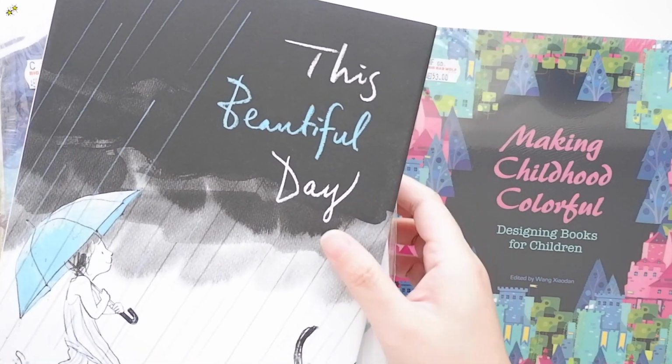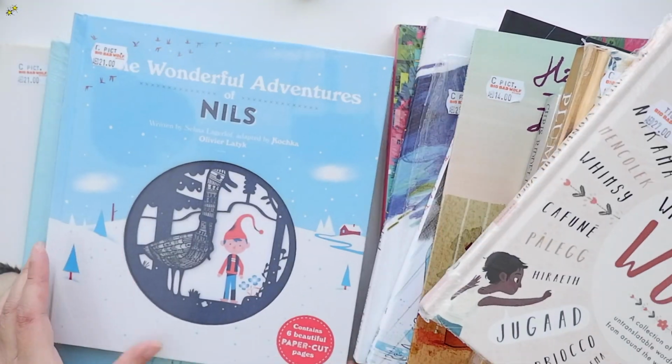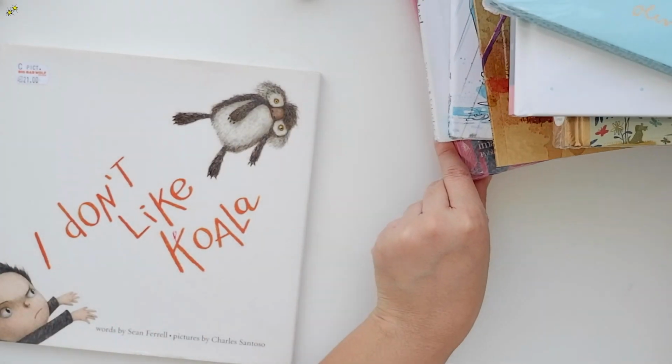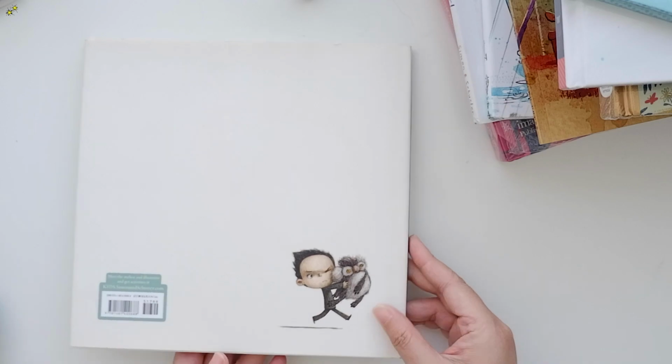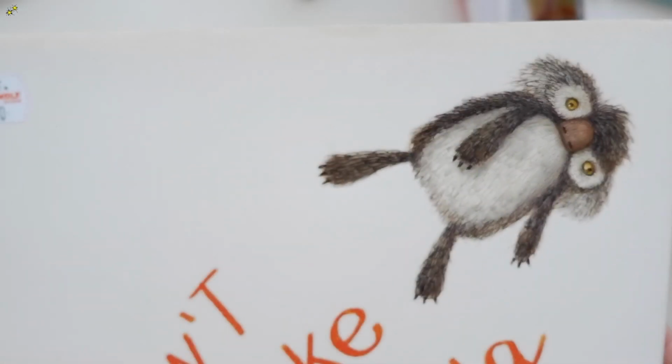So, if you love books, picture books specifically, then join me as I tour you in the books that I got from the Big Bad Wolf. So this is the first book that I got. It's entitled I Don't Like Koala.